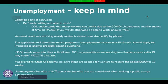Some things to keep in mind. I think one of the questions earlier was about this, and it's a common point of confusion, the question that asks if you're ready, willing, and able to work on the application. So the Department of Labor understands that obviously many workers can't work due to COVID-19 and the impact of New York State on pause. So when you're faced with this question, if you would otherwise be able to work, if it weren't for the pandemic, then you would answer yes to that question. Again, highlighting the importance of certifying weekly. You could do this on the phone, but again, I recommend doing it online. We're going to go through how to do that in a minute as well.